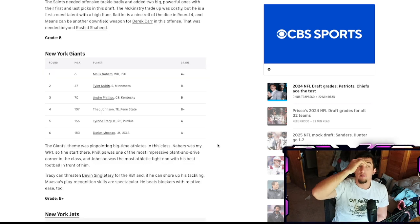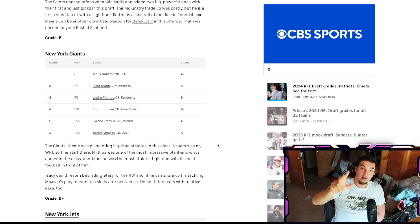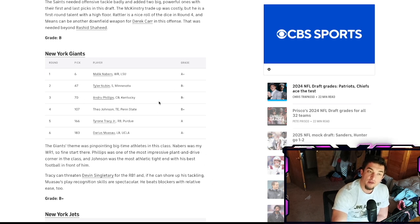And they gave you a B+. Why'd I give the A? You got your wide receiver 1. You got the best safety in the class. And you filled needs. You drafted for needs. Good for you, Giants fans. Honestly, this is how you draft to fill needs.